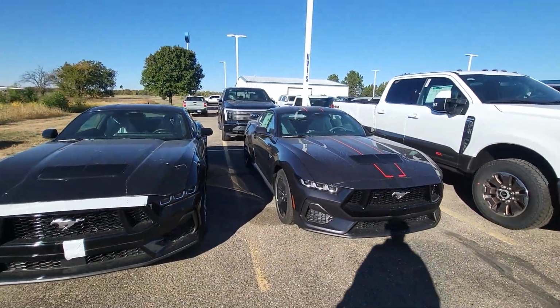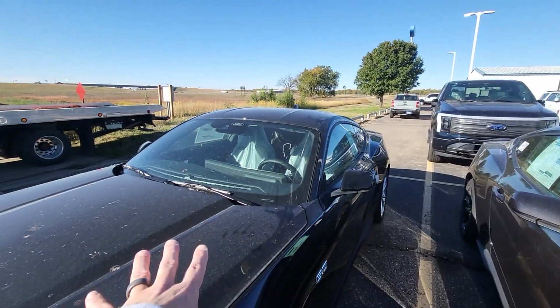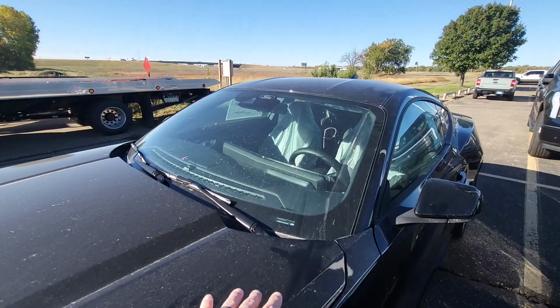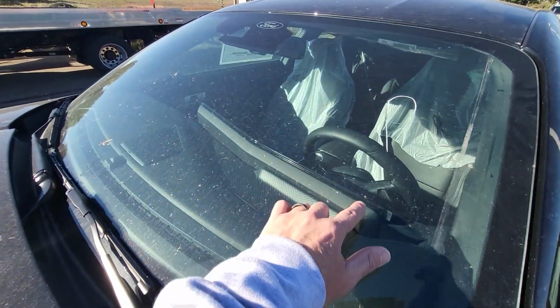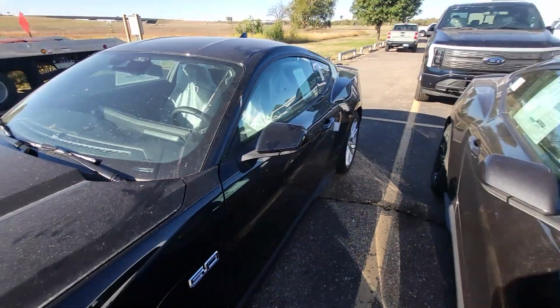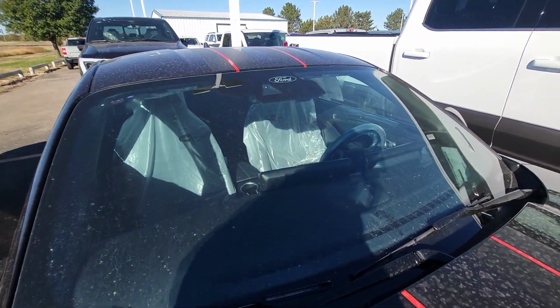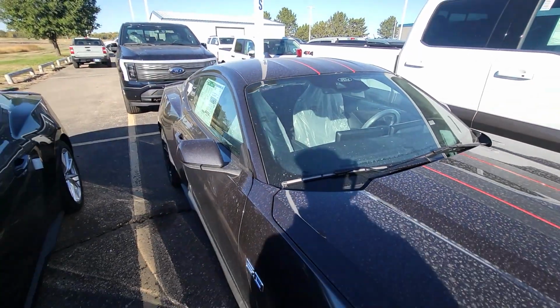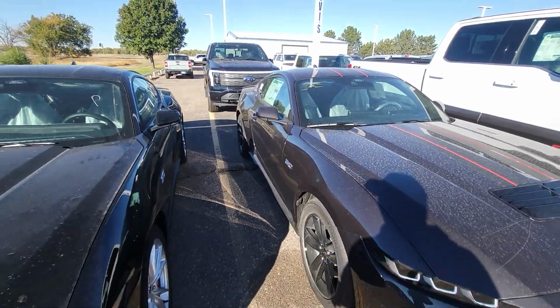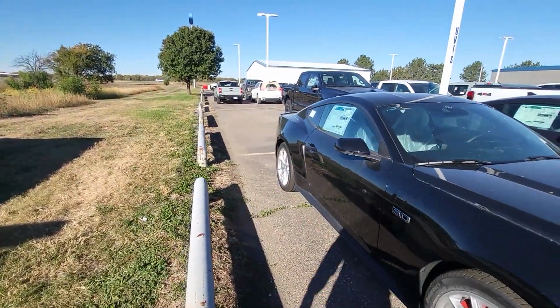And that is actually not a premium package. So if you didn't know, check this one out. So this is a premium pack. Whether it be EcoBoost or GT Premium, your screen will be curved like that. You're gonna get that screen. But if you're non-premium, you're gonna have two individual screens. So not everybody knows that, but there you go. And that one is a sold one. And is this one sold too? This one is a stock one. So there you go.